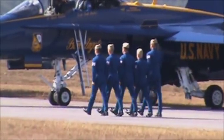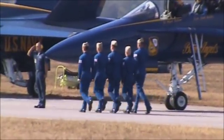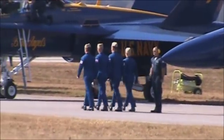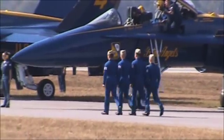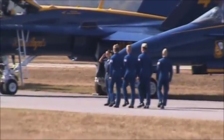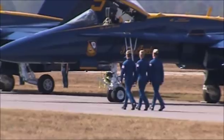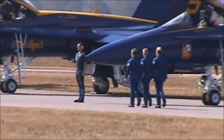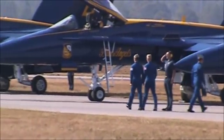Ladies and gentlemen, flying Blue Angel number 1, the commanding officer and flight leader of the Blue Angels, from Atlanta, Georgia, Captain Greg McWhirter. Flying Blue Angel number 2, the right wingman, from Fort Mitchell, Kentucky, Lieutenant Commander John Hills. Flying Blue Angel number 3, the left wingman and one of the Marine Corps representatives in the Delta formation, from Hemet, California, Captain Brandon Cordell.